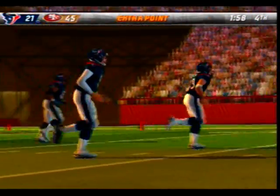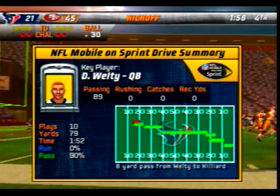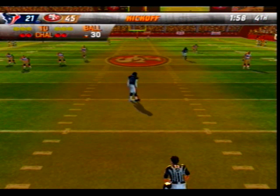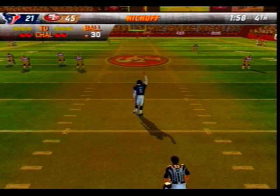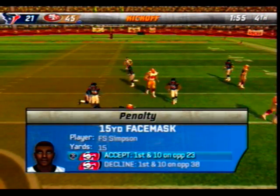The extra point attempt is good. The Texans still down by a bunch. And they'll try the onside kick here because they don't have much of a choice. They have to get the ball back. The onside kick is off. San Francisco recovers the onside kick.